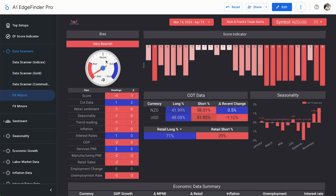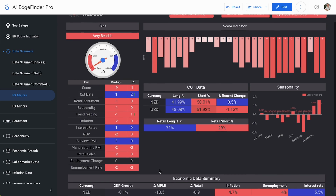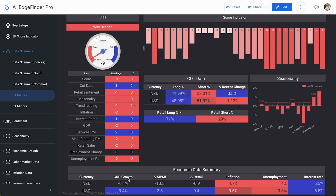We'll finish up with our fundamental data. Inflation is a -2 score, so is GDP, manufacturing PMI, retail sales, and unemployment rate. Whereas interest rates and services PMI, we have a +1 and +2 score. Employment change is neutral. Take a look at these numbers right down here.